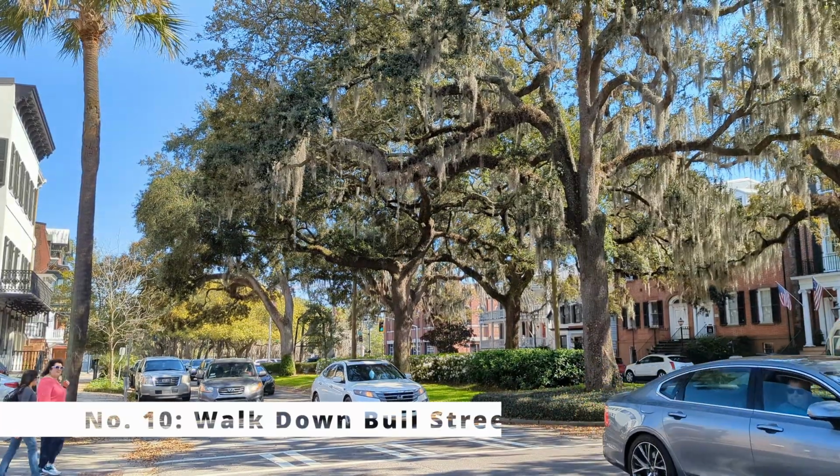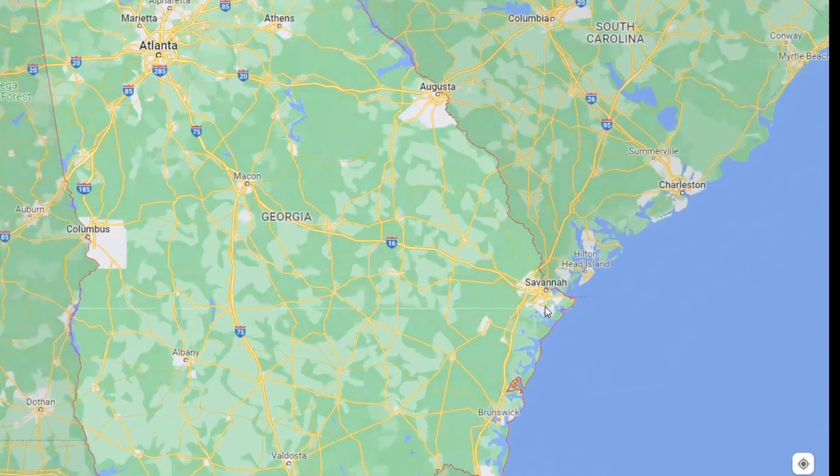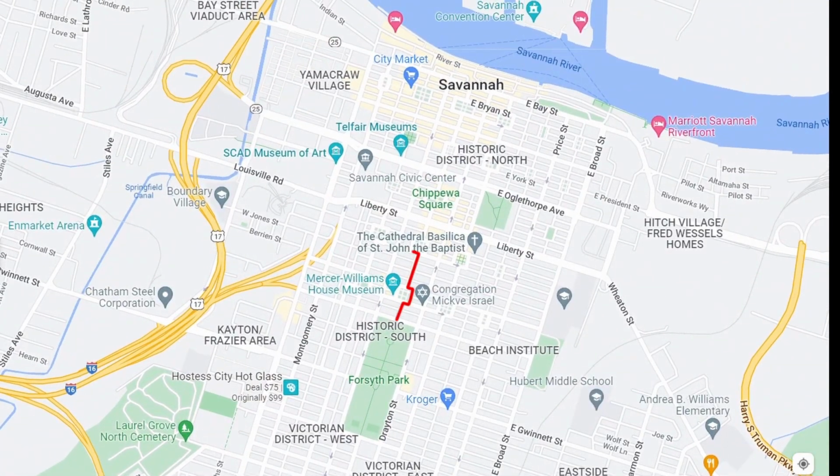Just taking a walk down Bull Street. Bull Street is the central street that goes down Savannah, Georgia. It separates the west half from the eastern half, and it leads right to Forsyth Park, connecting Forsyth Park and about a mile down Bull Street to the historic downtown area. And it's just a great walk. You hit plenty of green spaces along the way, so you get to see a lot of the really nice parks that they have there.